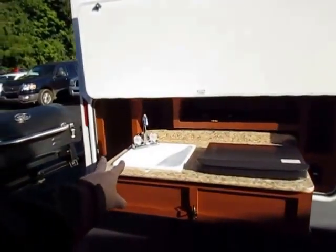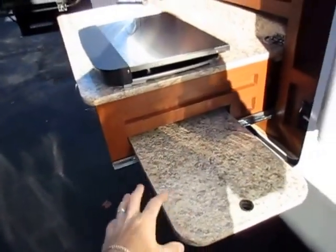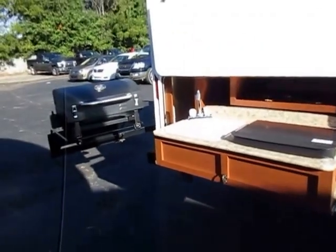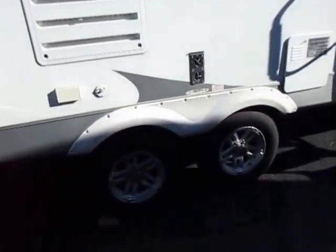The sink does connect to the water heater. You do have outlets out here. And I love the fact that they gave you just this little pull tab right here for this extra countertop space. You'll never get enough countertop space in any camper. I've never had somebody trade one in and say, it's just got too much counter space, I had to get rid of it. That's just nothing you're ever going to hear.